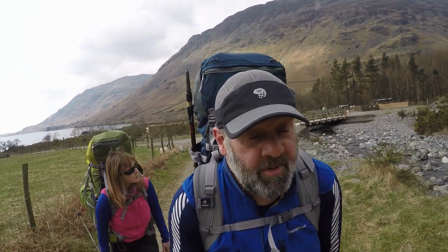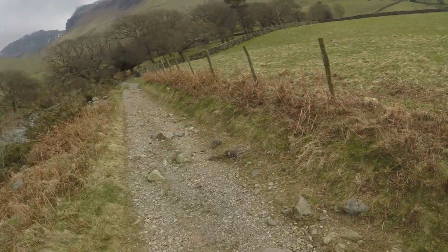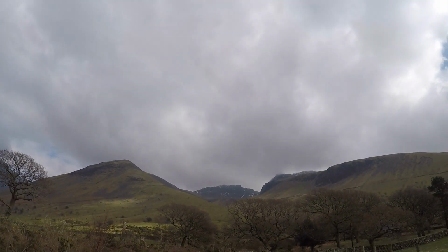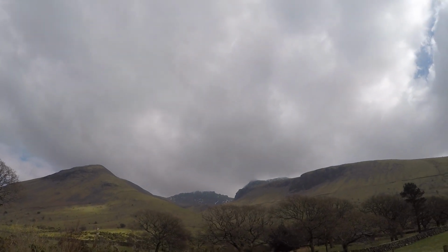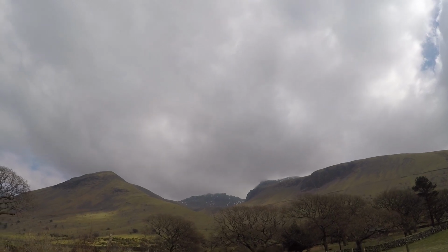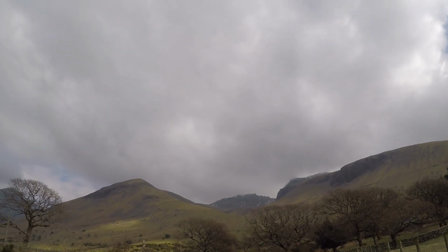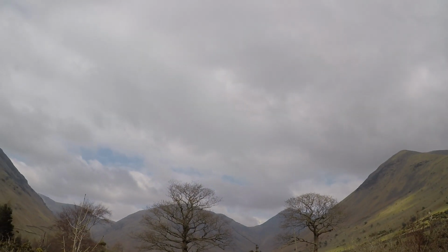Not much snow left up there on the summit of Scafell Pike. You can just make it out. Give it a little spin round. Very little left, just in the gullies and in the out of the way places where the sun doesn't shine. Well, for the moment anyway. Absolutely beautiful.